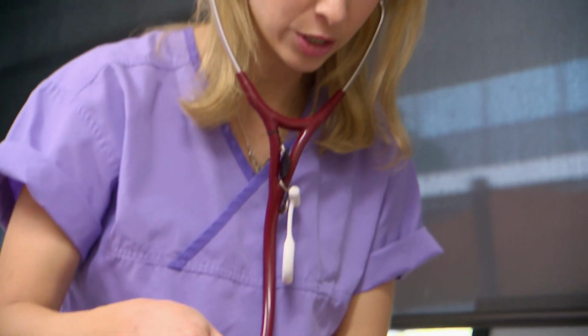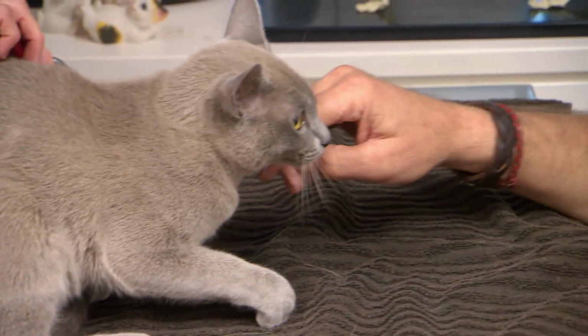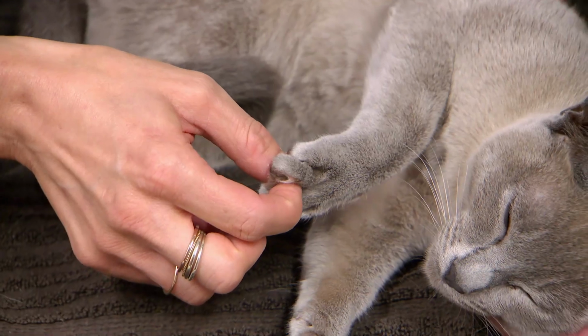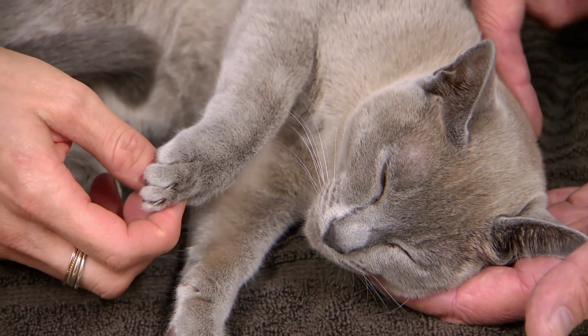She's breathing normally, which is good. Her lungs sound nice and clear. Hey, sweet pea. Thank goodness for Luna. Her checkup is all clear. She's one lucky cat. The next thing I need to do is look at Luna's leg.